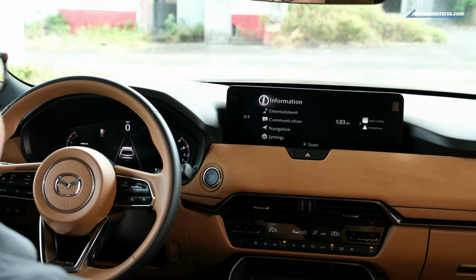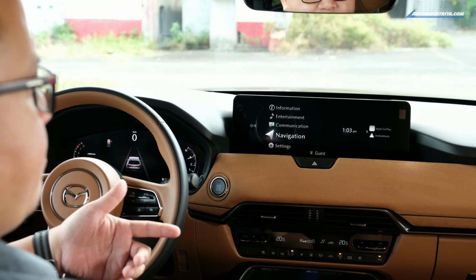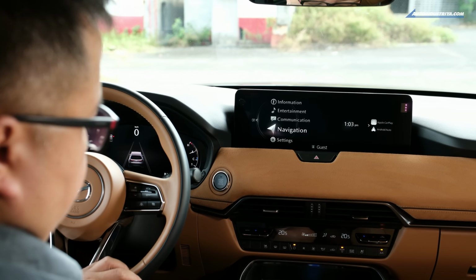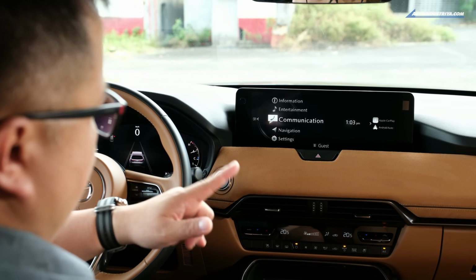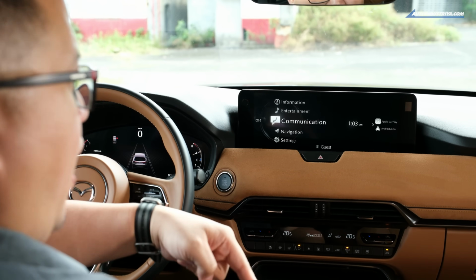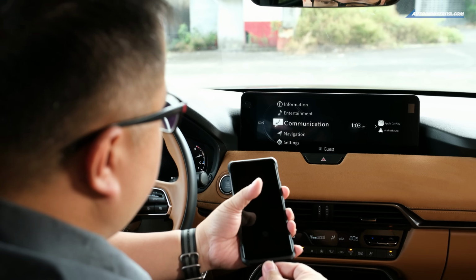So, I mean, if you tried some of the other MZD Connect equipped vehicles, this is pretty much familiar to you. You got the buttons, the control panel there. And then also for the Apple CarPlay and the Android Auto, yeah, it does have wireless CarPlay, but wired Android Auto. So, sad for me who uses an Android.